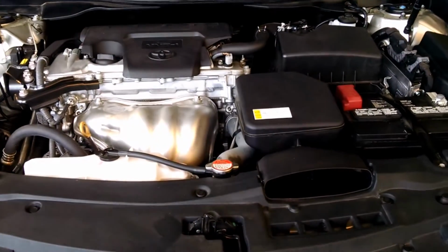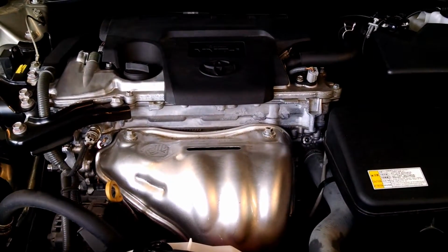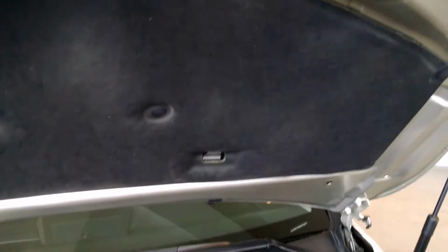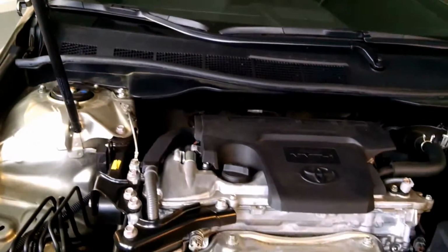And here we have in the engine compartment a 2.5 liter four-cylinder engine rated at 35 miles per gallon. It has clear reservoir tanks for all your fluids. Very clean engine compartment with sound insulation to help reduce road noise.